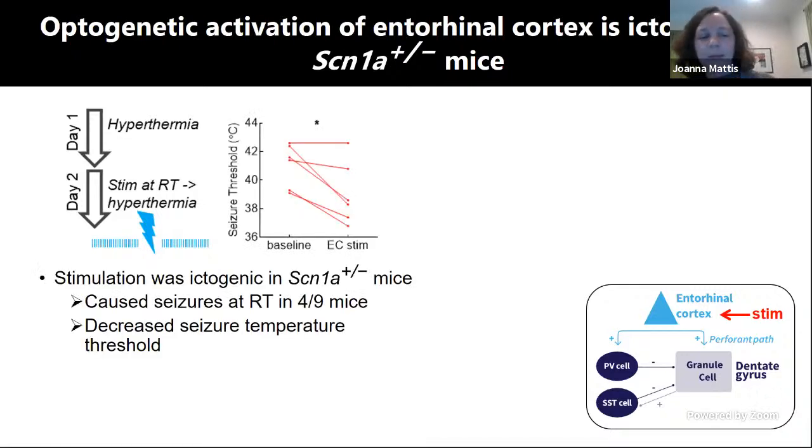And our major finding was that the stimulation was indeed ictogenic in the SCN1A mice. So we were able to trigger seizures at room temperature in around half of our mice. And overall, there was a decrease in seizure temperature threshold with optogenetic stimulation added.